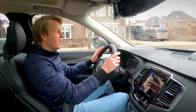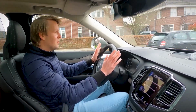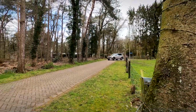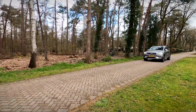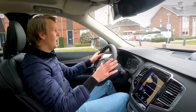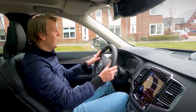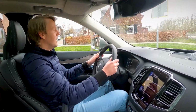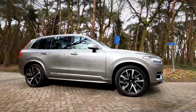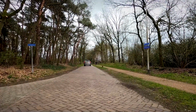So how is it to drive the Volvo XC90 Recharge? Now, as I said before, the car has plenty of horsepower, 390 to be exact, and the car has absolutely no problem getting moving. Especially with the addition of the electric motor in the back, this car feels really quick. And especially for its size, because it's a big, heavy car, but it definitely doesn't feel like that. It also feels smaller than a Range Rover or a BMW X5. And so this car is way better to drive if you're in a city or on narrow streets.